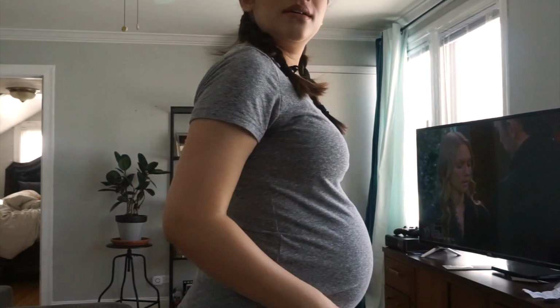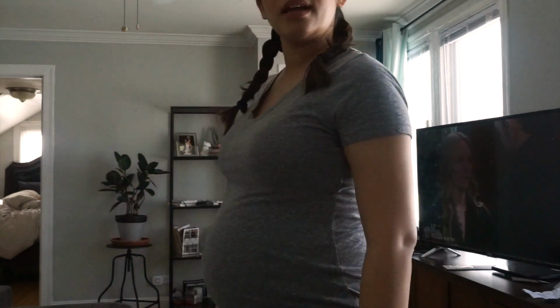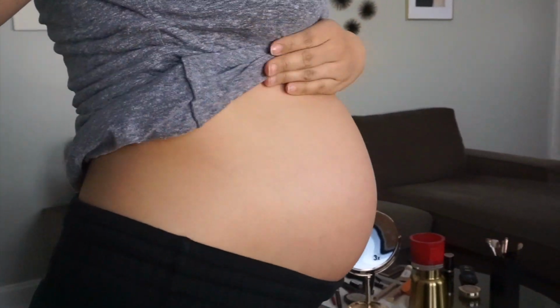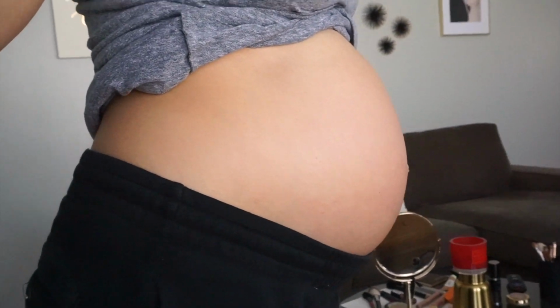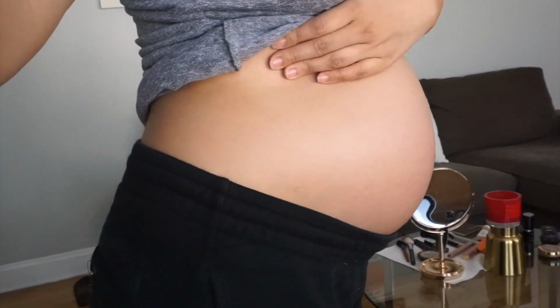Ooh, my bump. This is the belly. This is at 32 weeks. The lighting is horrible. And I started getting stretch marks already. So this is the bump from this side. And I've been applying a lot of butter on my belly just so it keeps my skin hydrated.